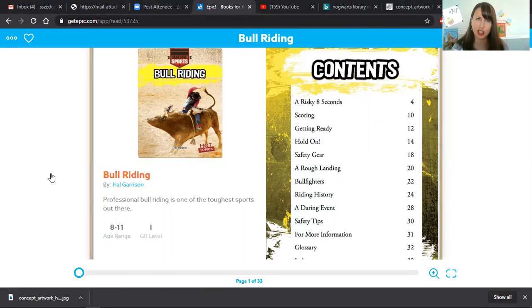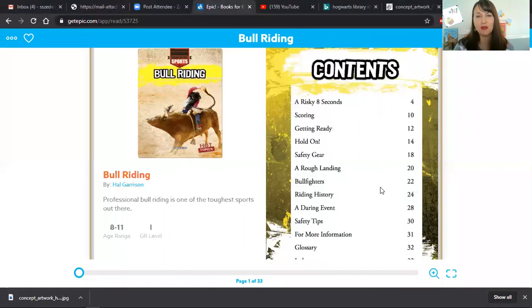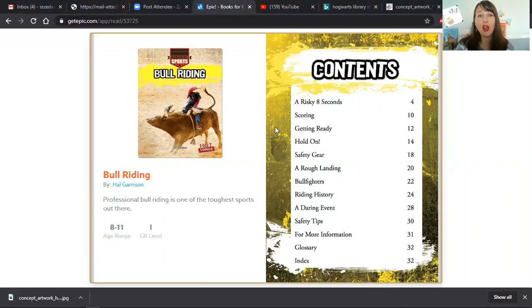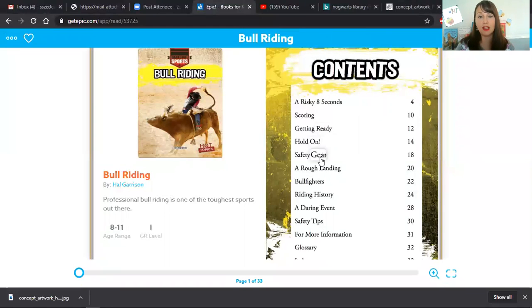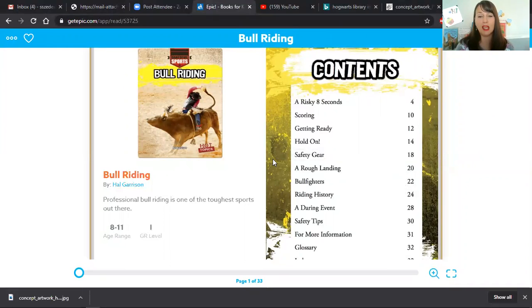Can you imagine having a job and your job was to ride a large animal with horns that's super strong and crazy? I'm really glad I have this job. I don't think I'd be such a good bull rider. So let's look at our table of contents. Remember, a table of contents is telling us all the different parts that this book has been broken into. We have a bunch of different names of parts, and then we also have the page number over here on the right where those parts begin.